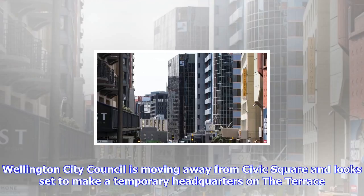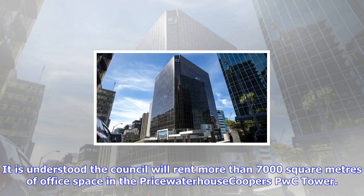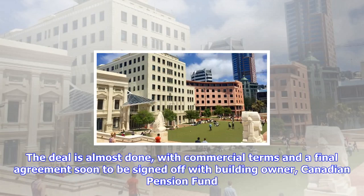The deal is almost done, with commercial terms and a final agreement likely to be signed off with PwC building owner, Canadian Pension Fund, this week. It is understood about 500 or 600 of the 1037 council staff would move into the building, although details of exactly which staff will move are yet to be confirmed.